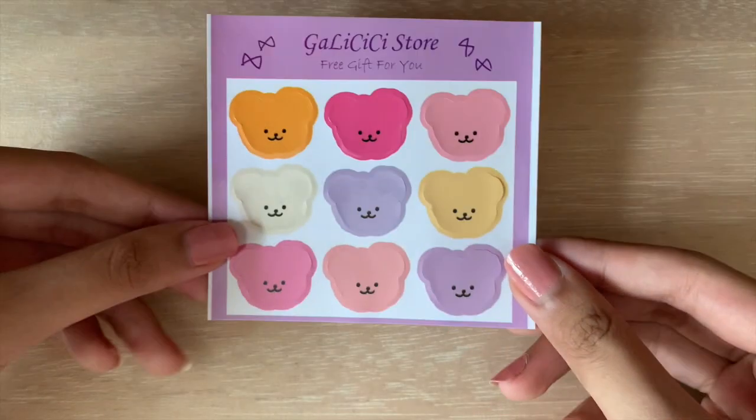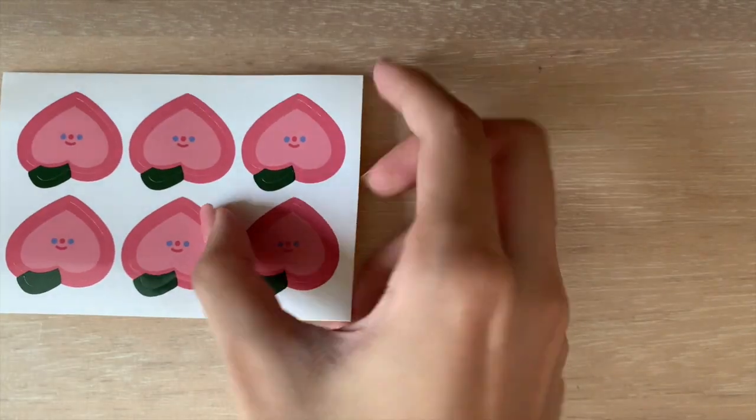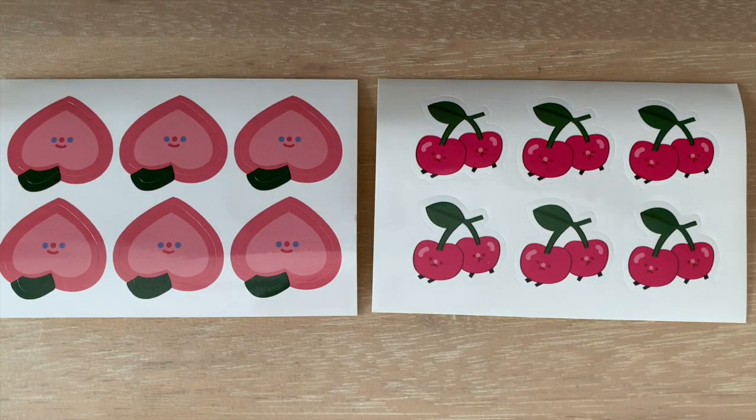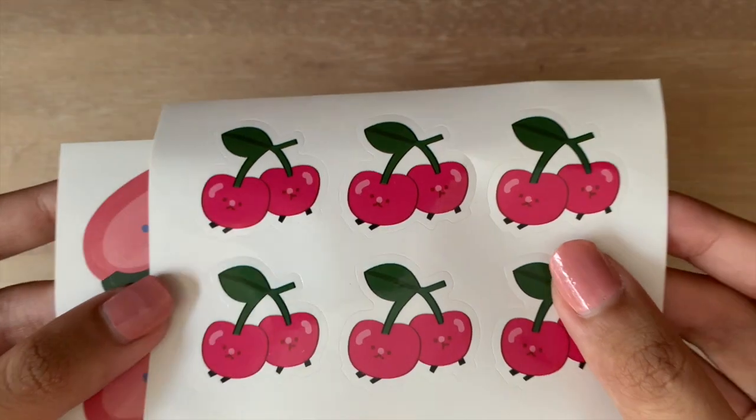This sheet of stickers is a gift from the shop. This first set of stickers I bought are these peach stickers and these cherry stickers. All the stickers are really good quality and made of this shiny vinyl material.